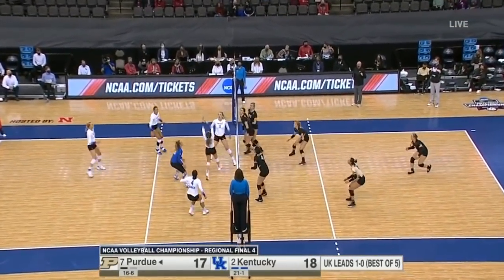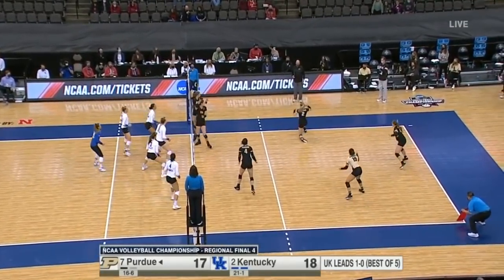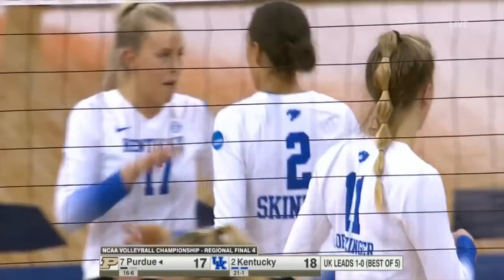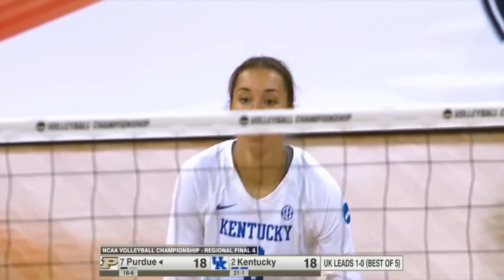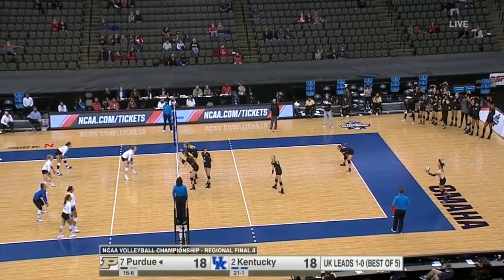Good pass on a tough serve. Getzinger is slowed. Either one Skinner on one pin and the other on the outside, and that ball missed. A rare mistake by number 2, Maddie Skinner. And that short serve gets her out of the play, forces them to set that ball either middle or right, and then she has to transition out of it, getting up quickly, and misses wide.